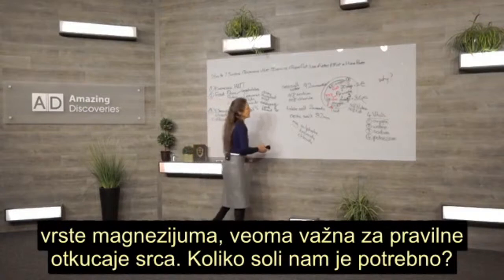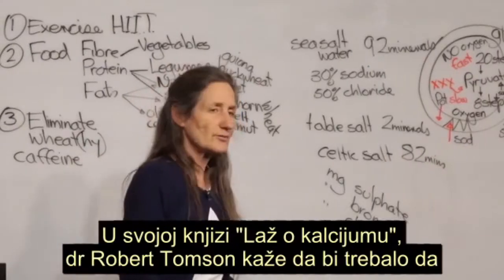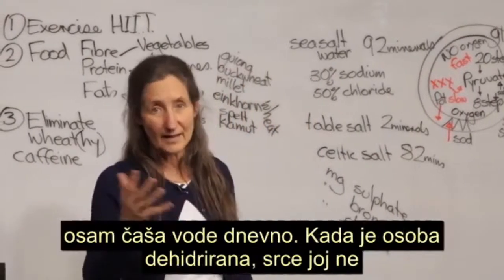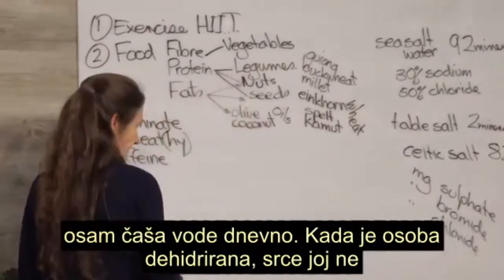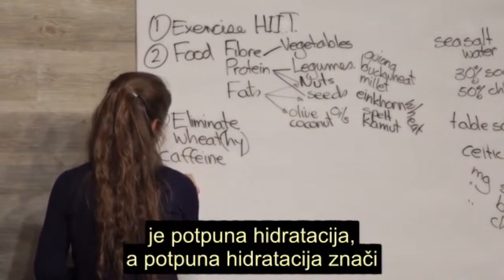How much do we need? Well, in his book, The Calcium Lie, Dr. Robert Thompson says we should be having a crystal of this Celtic salt before every glass of water, and we should be having 8 glasses of water a day. When a person is dehydrated, their heart doesn't beat properly. So number 4, we need full hydration.